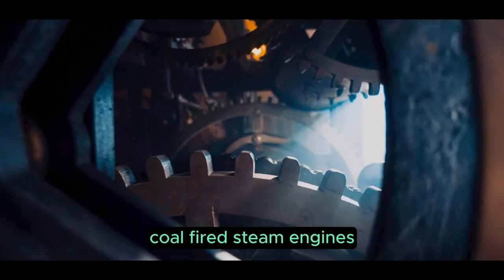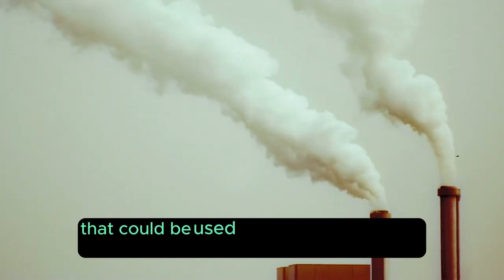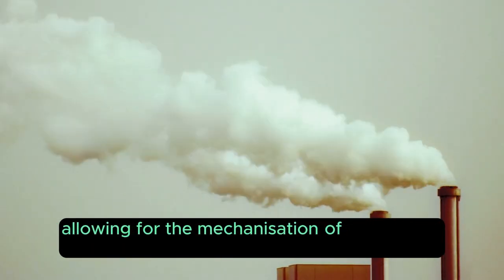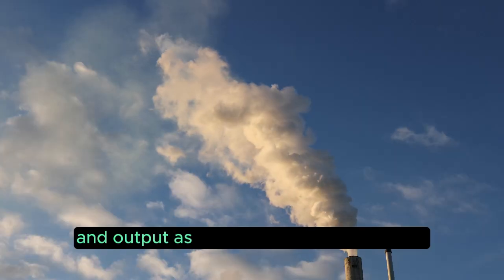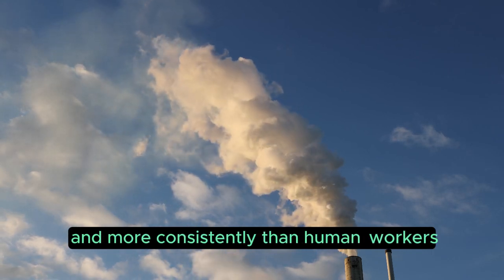Coal-fired steam engines provided a reliable and powerful source of energy that could be used to drive machinery in factories, allowing for the mechanization of production processes. This led to significant increases in productivity and output, as machines could work faster and more consistently than human workers.